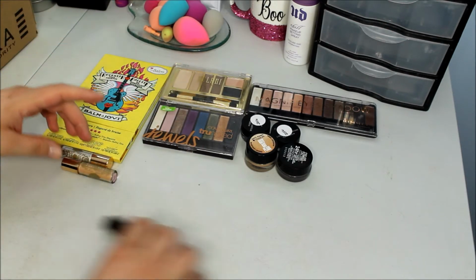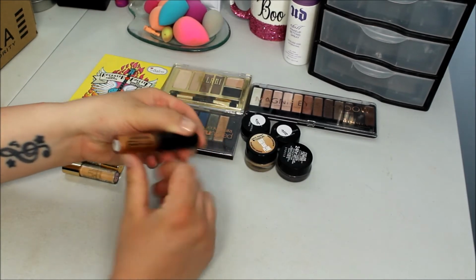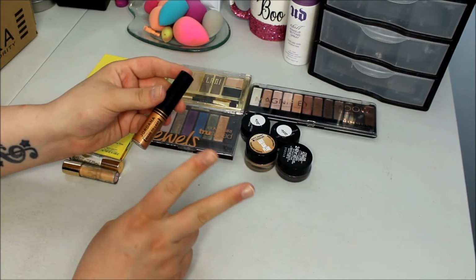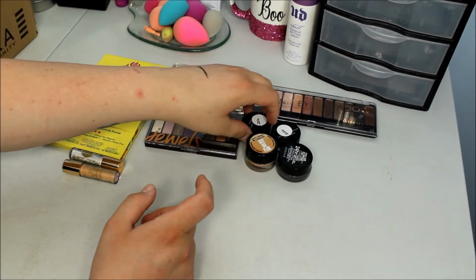Okay, so next, let's go into cream shadows. This is a Jordana Made to Last in Uphold Gold. I do really like this formula. I do really like this shadow. I have 2 others in my collection. I just don't wear this shade, so I will be passing that on to somebody.